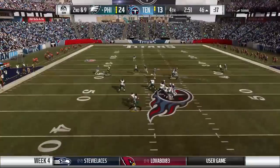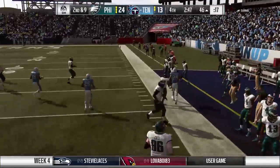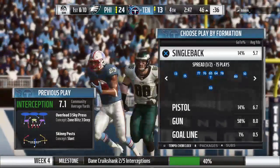Now Wentz throwing on 2nd down. And intercepted. Maybe the turning point they need. Picked up by Dane Cruikshank. 2-score game here in the 4th, and that pick, it kind of keeps the door ajar, doesn't it?